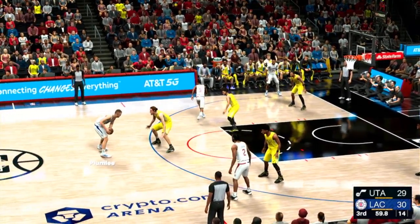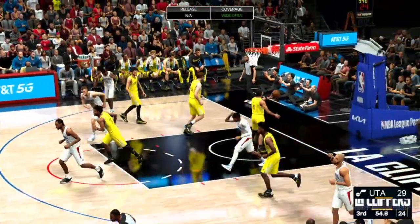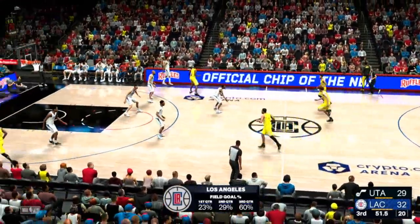Highland passes to Plumlee. Kicks it to Powell. Here he goes. Goes up and lays it. Powell's got 5 now. This is Powell at his best. In attack mode, he is hard to stop.